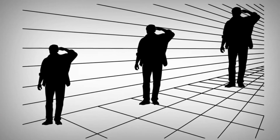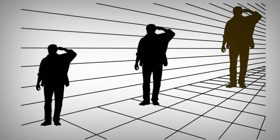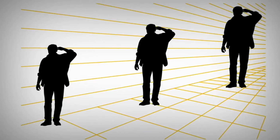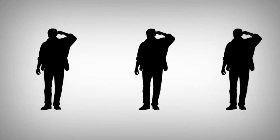Are these men the same size? Almost anybody who looks at this image will be 100% convinced that the men's silhouettes are gradually getting bigger from the bottom to the top. However, that's just an optical illusion created with the help of divergent lines. All of the men are the same exact size.